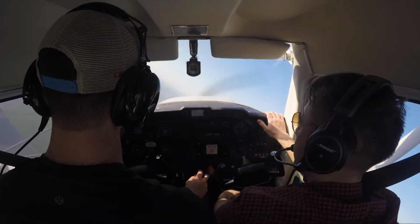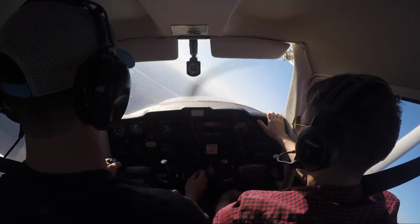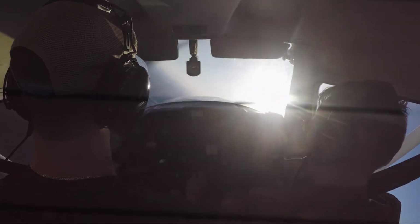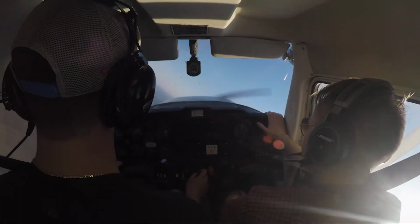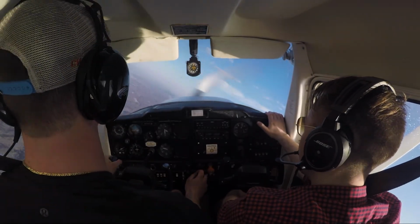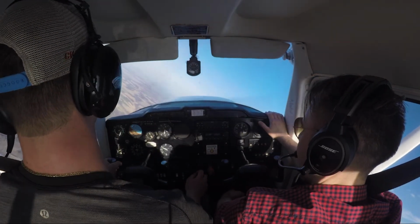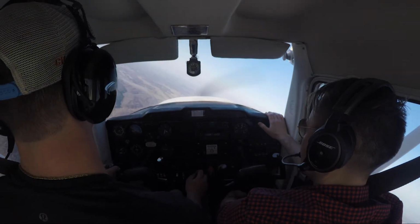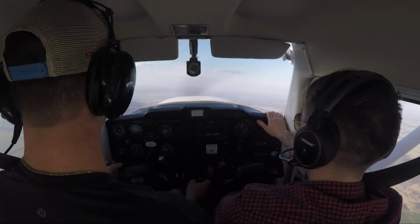All the way to 45. There you go. And add that power. I forget what my reference point was. Dang it. All the way to 45. All the way to 45. There you go. Dang it. Not enough. Not enough trim.